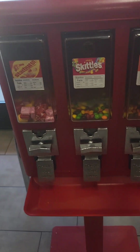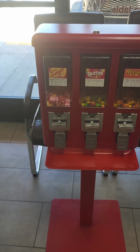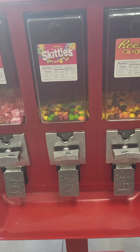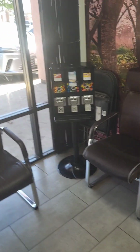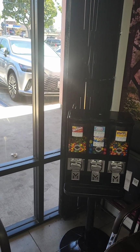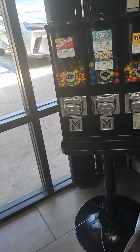Unfortunately, I tried putting Starburst in a candy slot. It's not working triple candy, but you can see a lot of action on the Reese's and the Skittles. I'm going around upgrading. I was on my way to another location, driving by, and I was like, hey, I got a location over here. So I just took out from my other barbershop, right? We upgraded the Weber. Now all of a sudden I took that. It's kind of a trickle down effect. And now I have this here, which is great.